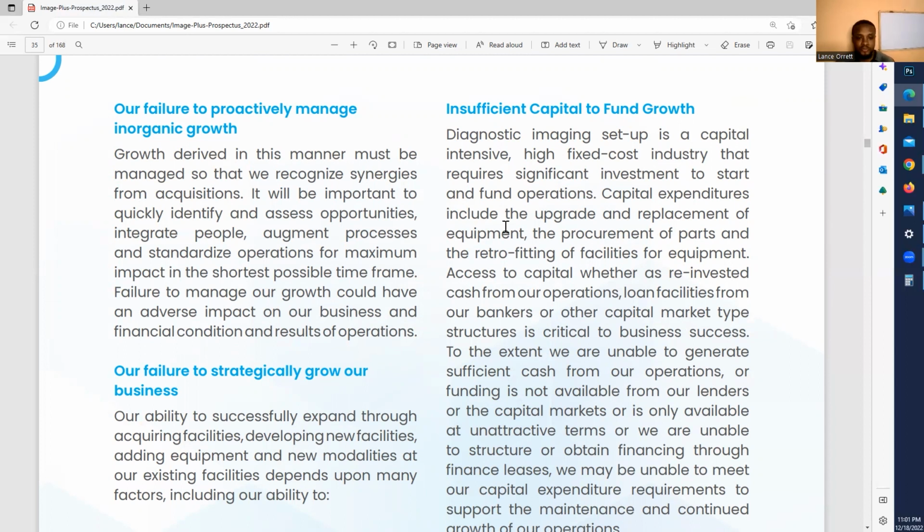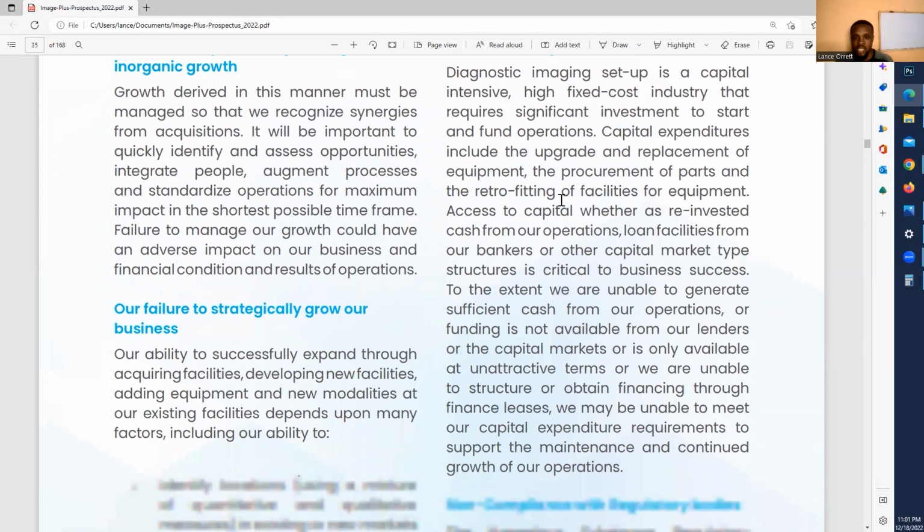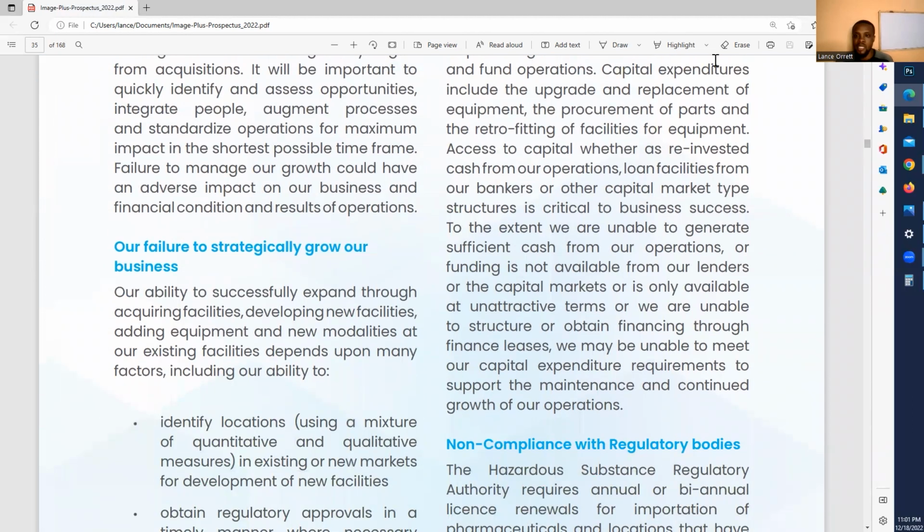They're very close. So diagnostic imaging setup is a capital intensive, high fixed cost industry that requires significant investment to start and fund operations. Capital expenditures include the upgrade and replacement of equipment, the procurement of parts, and the retrofitting of facilities for equipment. So all of this is very capital intensive. Unlike a lot of other companies, they can easily scale and move.